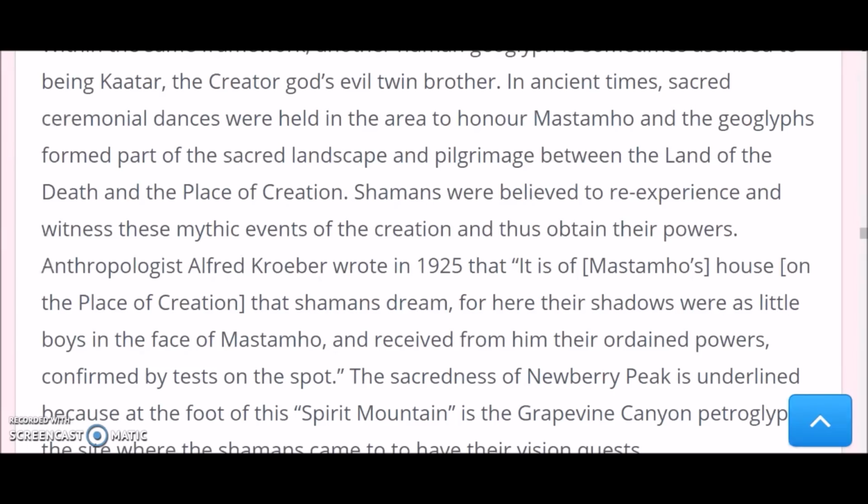It says, in ancient times, sacred ceremonial dances were held in the area to honor Mastamo, and the geoglyphs form part of the sacred landscape and the pilgrimage between the land of the dead and the place of creation. And of course, in Egyptian lore, Orion is the place where souls went to be immortal in the heavens. And in the Mayan myth, Orion in the nebula is the place of creation.